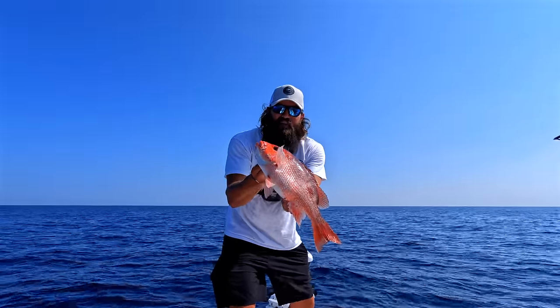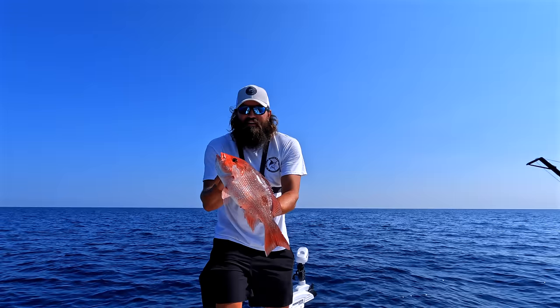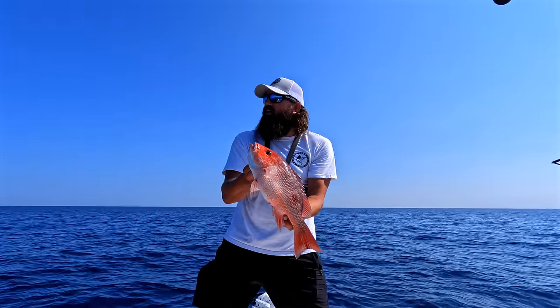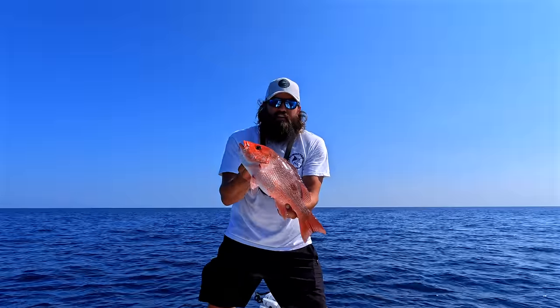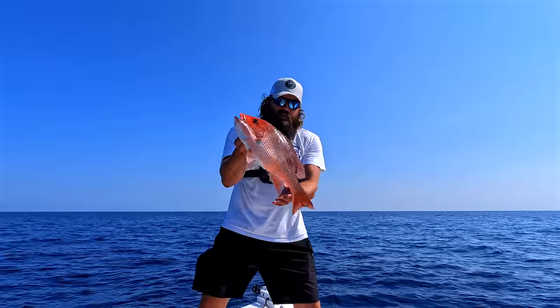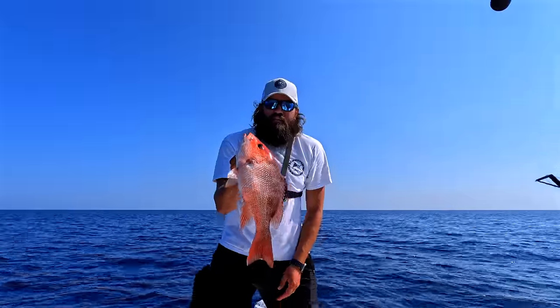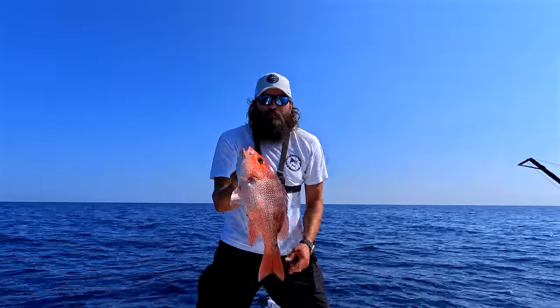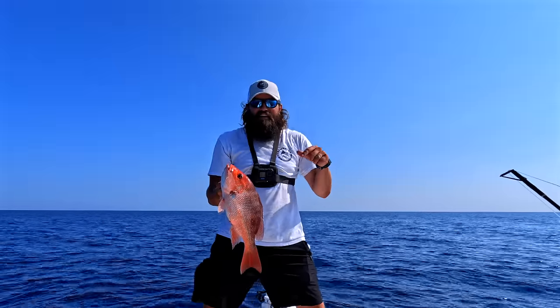All right, check it out, y'all. First keeper snapper in the new boat. Pretty pumped about it. We're about 12 miles offshore right now, battling a bunch of small fish down there, but we got two in the box. This is my first keeper. He's just over 16, but honestly, the smaller ones are the better eaters anyways. Super pumped to finally put a red snapper in the boat.